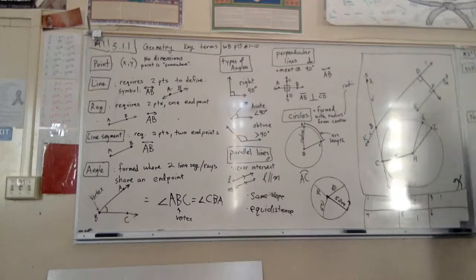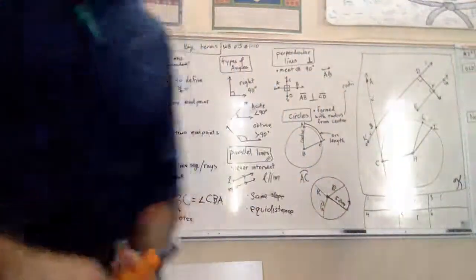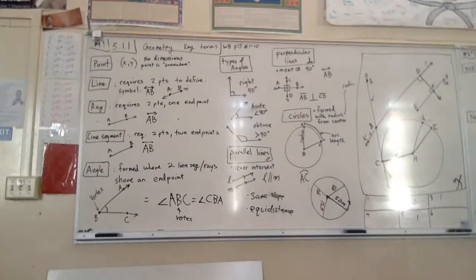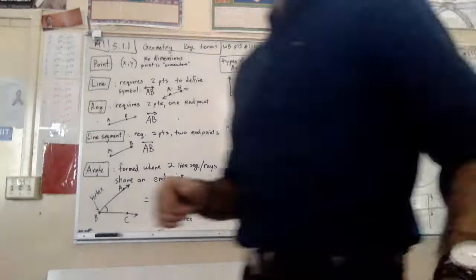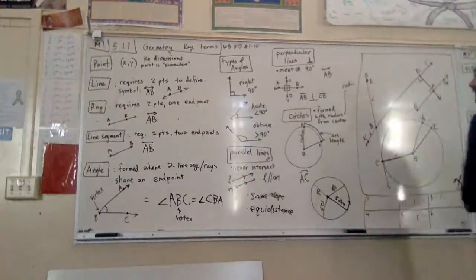Okay, good. Let's go. Give me two parallel lines. Two parallel lines. You have to kind of deduce this. You've got to think about how you know if they're parallel. All right, three more seconds. All right, let's see who goes first. There it is. Four. Back right, what's a parallel line?